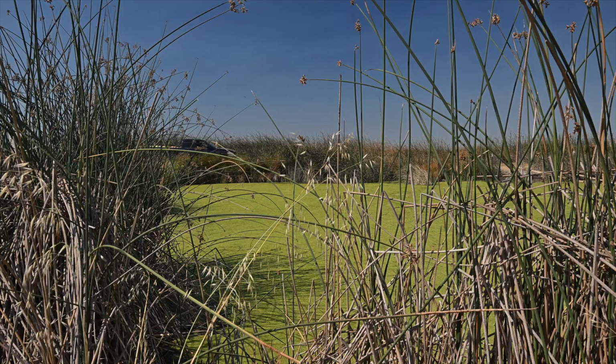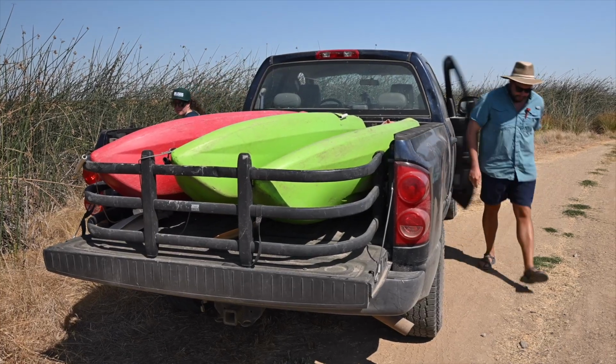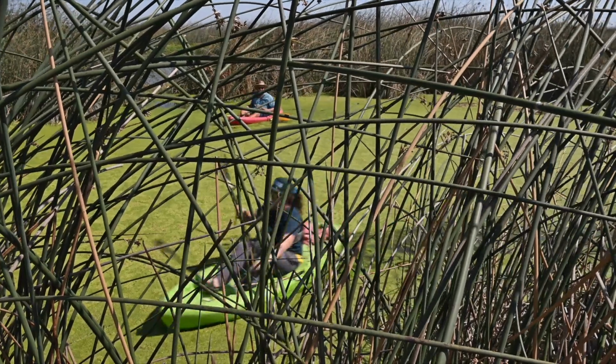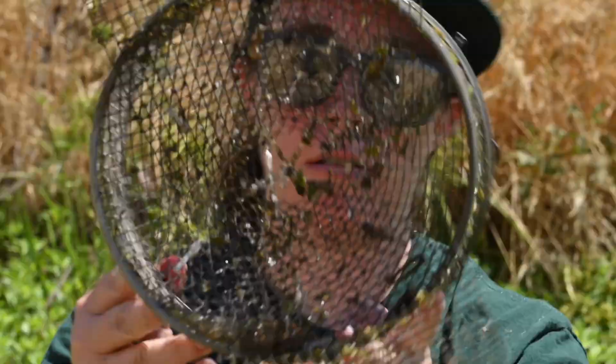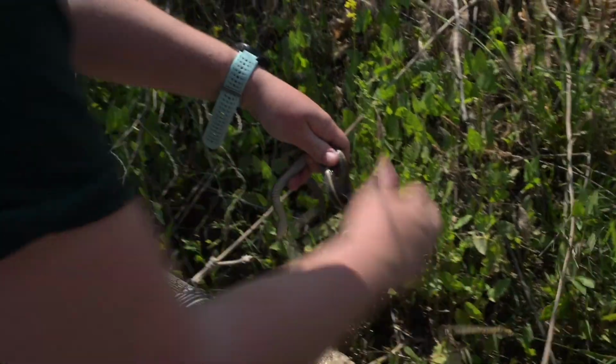We're out here monitoring giant garter snake populations. The drought has heavily affected everything in California, and so we want to see both where giant garter snakes are and how many there are throughout the valley. We're doing that by trapping. Throughout the Central Valley, we have about 1,500 traps that we put out. They're checked every single day, 7 days a week.